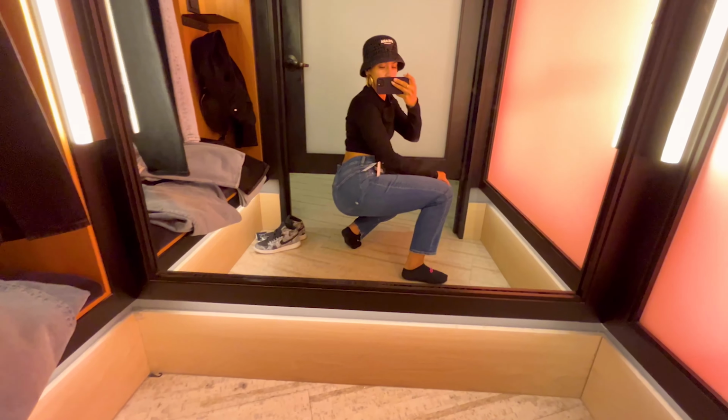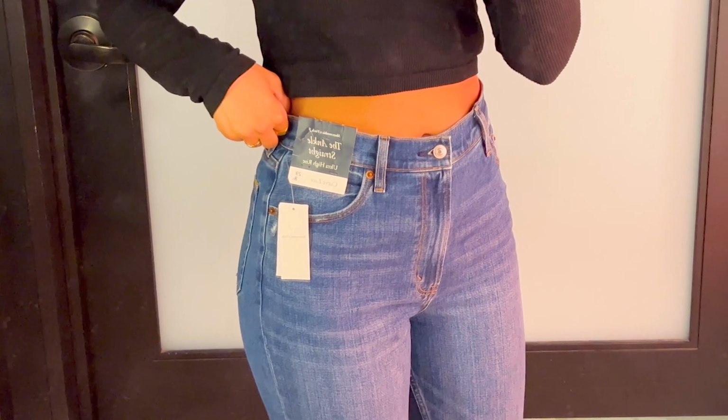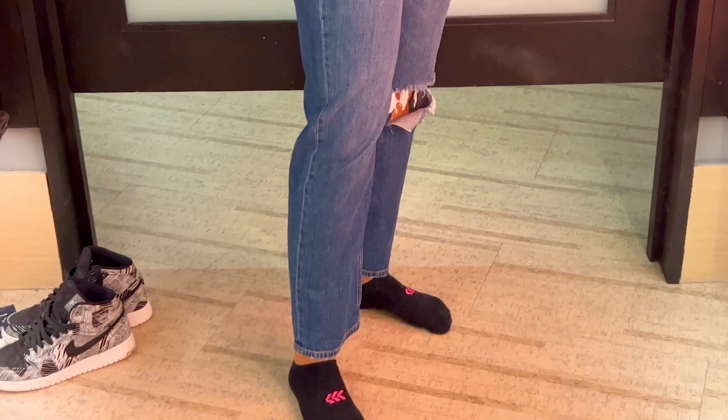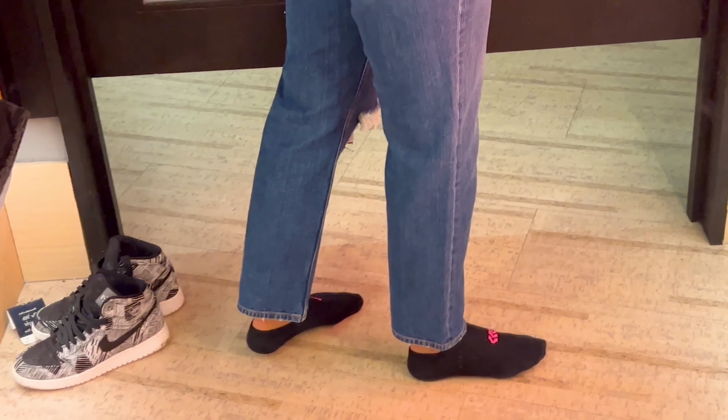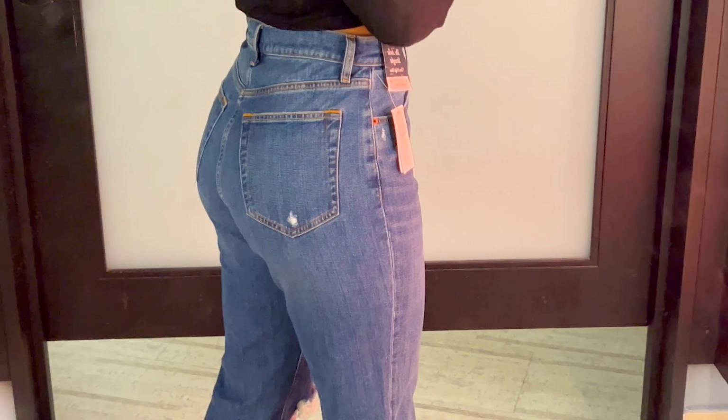And I just feel like the wash as well was super flattering, super comfortable, and the ankle length is very versatile no matter what season you want to wear these for, which is why I would give these a 10 out of 10 and totally recommend as a blind buy for a first-time buyer for Abercrombie jeans. With that, that is all the jeans that I got to try on.